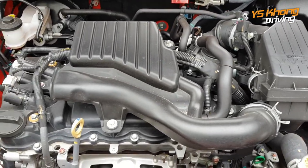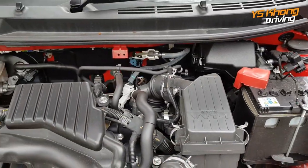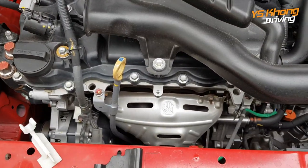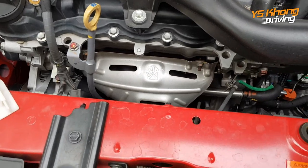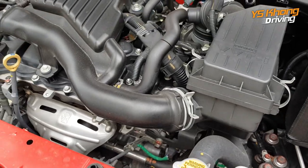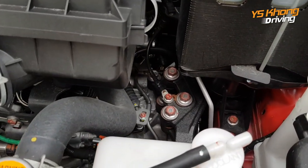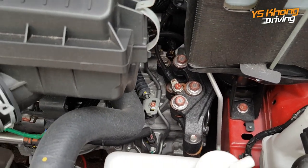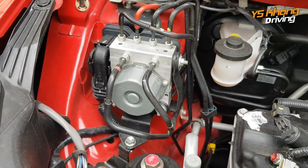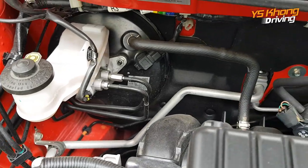I was told that this engine is tuned for fuel efficiency, and you can see that it fits very nicely into the engine compartment with lots of space to do work. The exhaust is in the front, and if you look at the sides, you can see that this is an aluminium engine. The gearbox is on this side, and it's a four-speed automatic gearbox. This is the ABS pump, so we know that this car has ABS. And there's a large servo for the brakes.